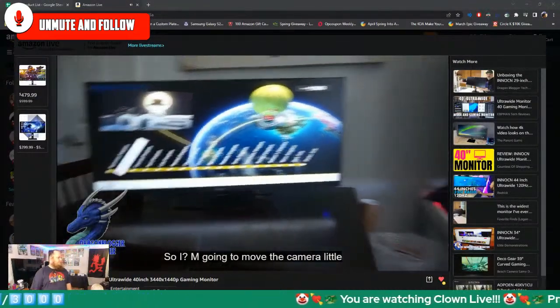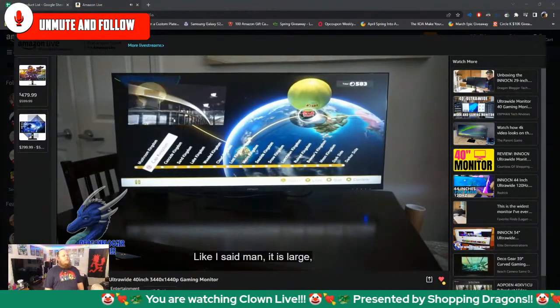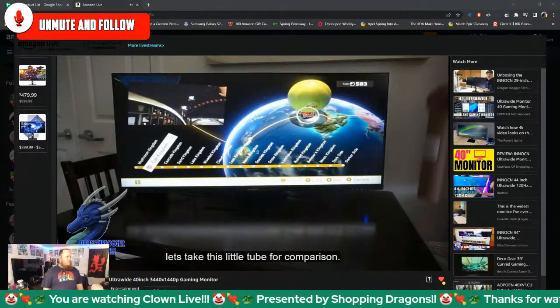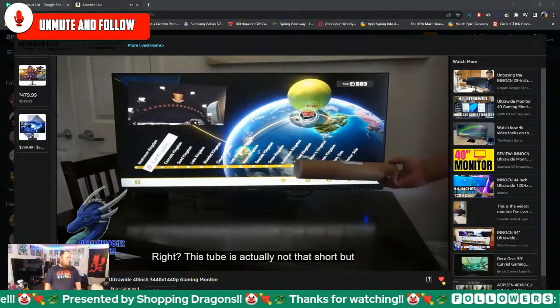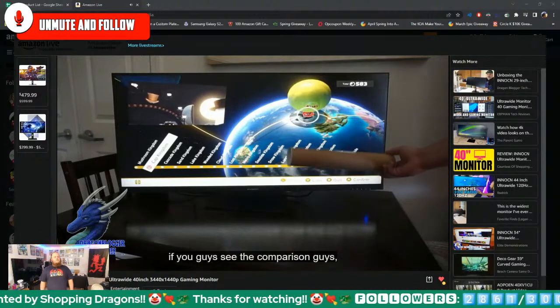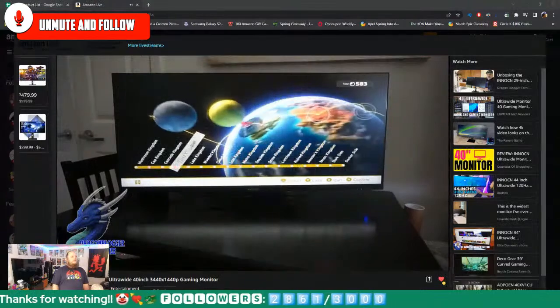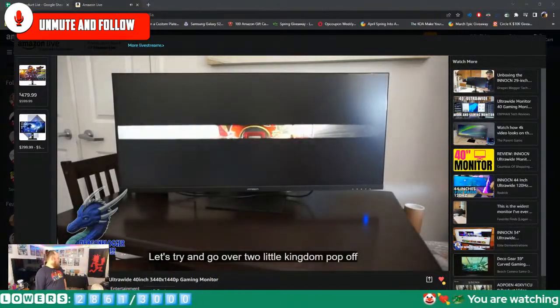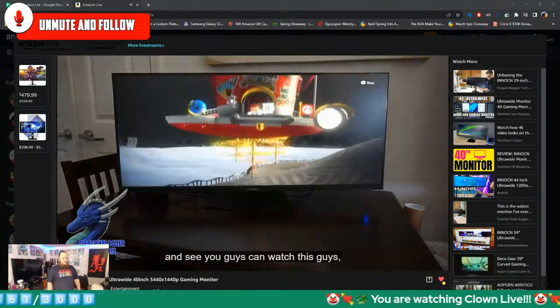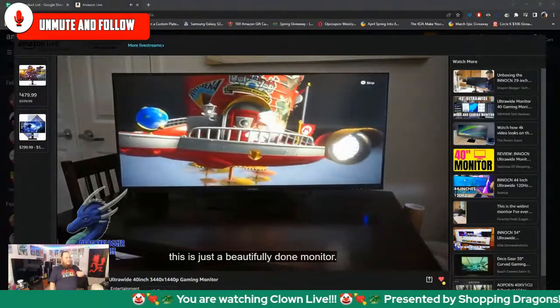Now I'm going to move the camera a little more so you guys can see this a little better. Now, like I said, man, it is large. Let's take this little tube for comparison, right? This tube is actually not that short, but if you guys see the comparison, it really is super, super long. Let's try and go over to a little kingdom. And you guys can watch this, guys. This is just a beautifully done monitor.